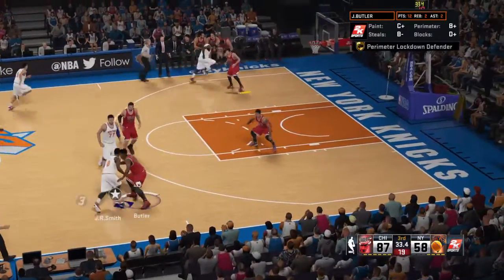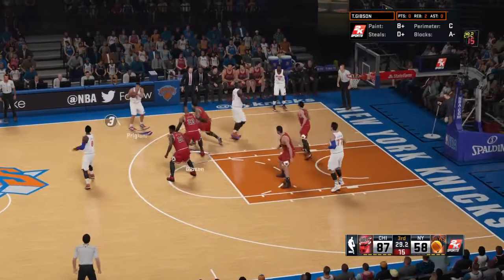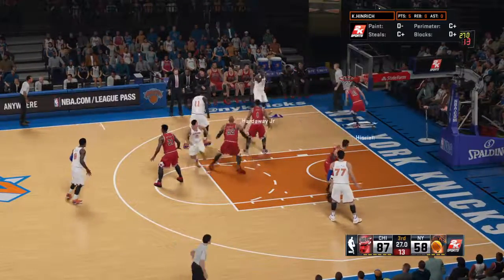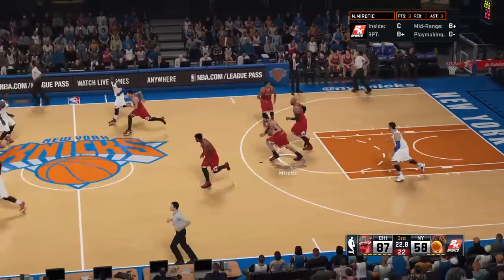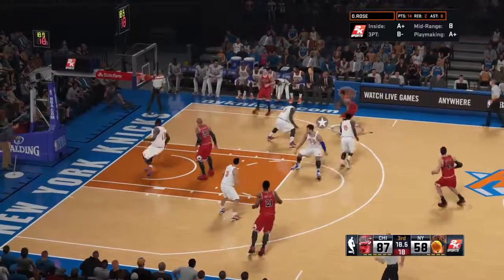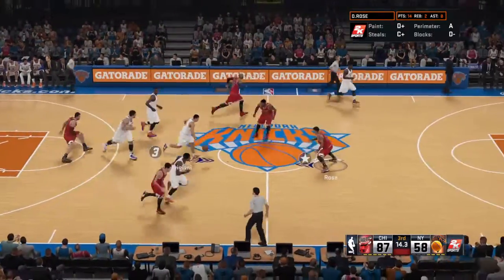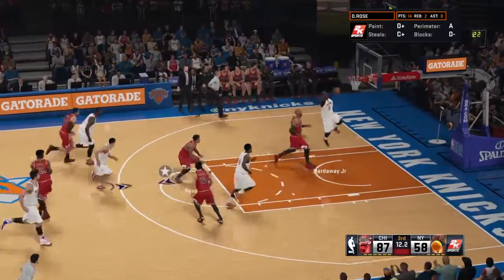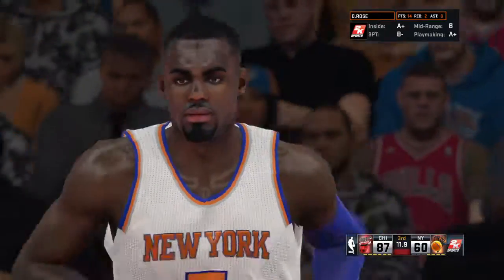35 seconds left to play here in the third. Smith kicks to Prigioni. Hardaway for 3. No good. Chicago with the ball. Mirotic with it. And Bargnani picks him up defensively. Intercepted. Inside. And down it goes. Jamming that one home. Guys, that's simply superb.